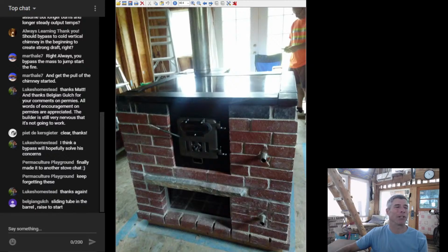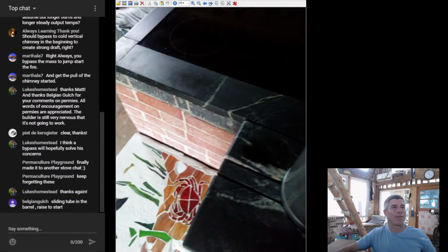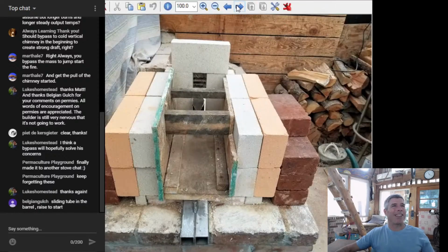So there's the first build. I wanted to just kind of show you guys a little bit of what's possible with some finer finishes and things like that. So here's a stove with built-in water heating and a small bench in a tiny cook stove. So very, very cool. There's a little shot of the soapstone top. Love this. And so now we are on to Belgian Gulch.